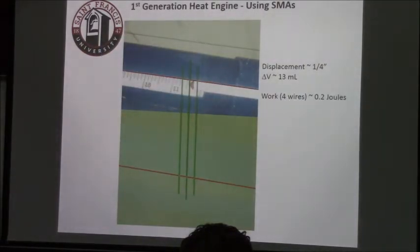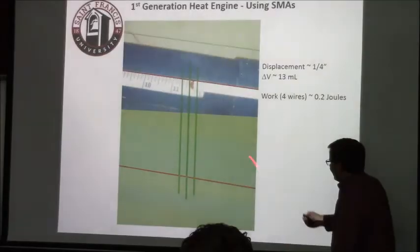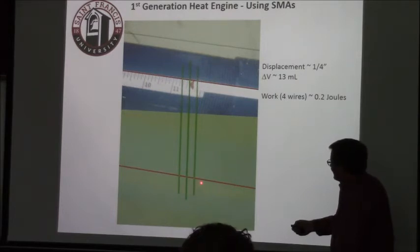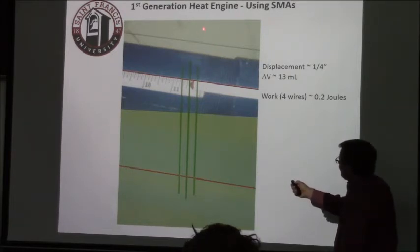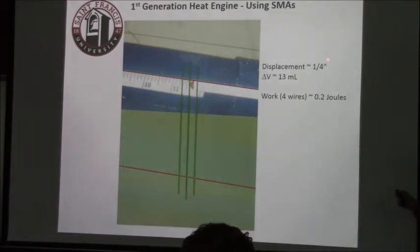It's hard to see here. If you come to my screen, you'll see it much better. The photograph just didn't come out very nicely. But you can see this thing here. This is the scale on the piston. Okay. If you look at depth on my screen, you can see that it moves as you go from the higher temperature up above to the 0 degree temperature below. I can calculate it was a displacement of about a 1/4 inch, a change in volume of about 13 milliliters.